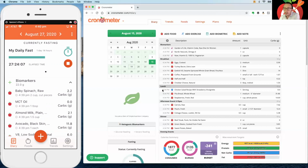Let's see, anything else come in? We saw that, so I answered that one. Will you show how to see historic fasting? Yep, we're going to get to that, no worries. Let's see. Okay, cool. Yep, looks like we're doing good.